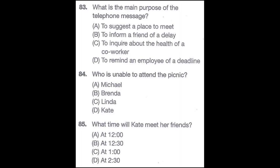Number 83. What is the main purpose of the telephone message? Number 84. Who is unable to attend the picnic? Number 85. What time will Kate meet her friends?